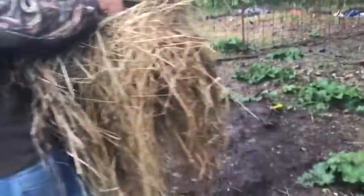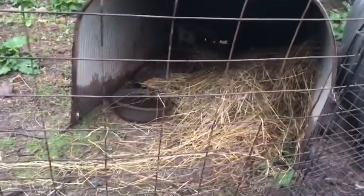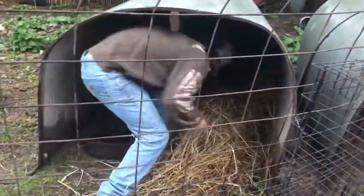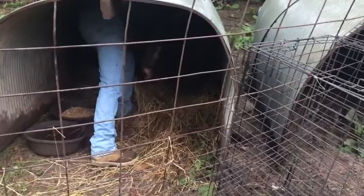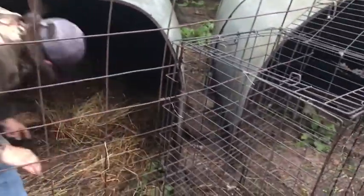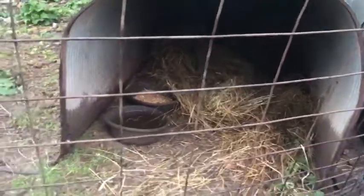There you go. You like that. All right, we got them some hay to keep them warm. And they're buried back in the hay. And then we're going to put their heat lamp in there. Here comes Jedediah with the heat lamp.